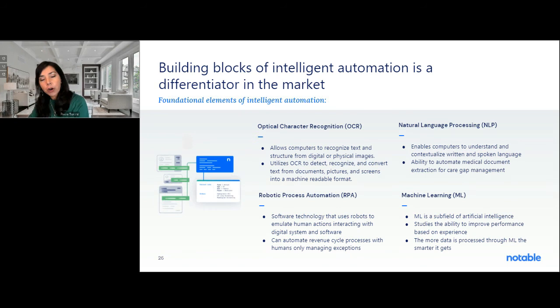The other component that goes with it is robotic process automation, which is truly the process in which we automate what a human being could do. So we are definitely mimicking or emulating the actions of a human with the system. So we're taking the insurance card, we're using OCR, we're scanning the information, we're using natural language processing to understand what's on the card, and then we're using robotic process automation to take the information from the card and automatically upload it into the EHR or into the PM.